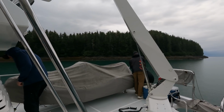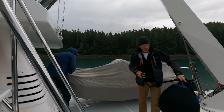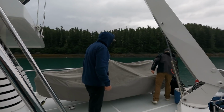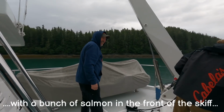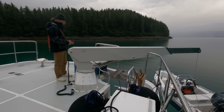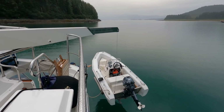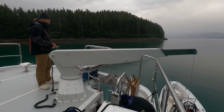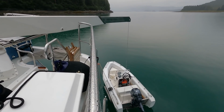And Eric and Rod are trying to get the skiff down so that they can get Rick off the beach and he doesn't have to sit there for 3 hours with the bears. Yeah, with the bears. With a bunch of salmon in front of the skiff. Okay. Down with the line. So we use the davit to bring the dinghy down.